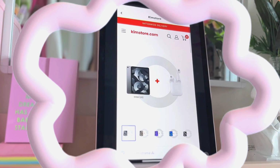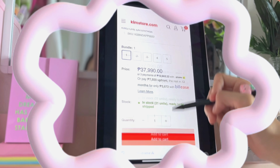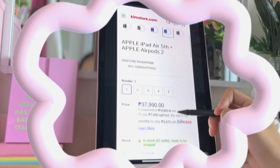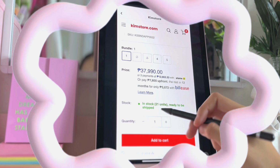And with the Atome app, mababayaran mo siya for only 12,763 pesos for 3 months. So basically, may iPad Air ka na, may second gen ka pa na Apple Pencil. This is actually my first choice. Kaso, the only available color they have is color blue.